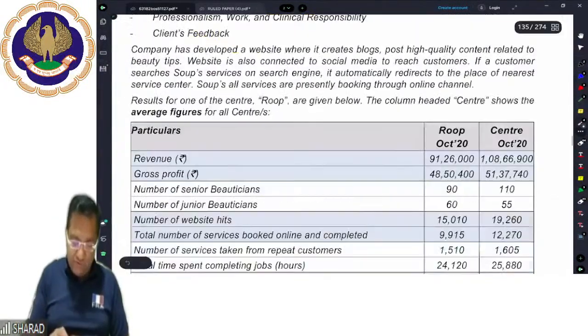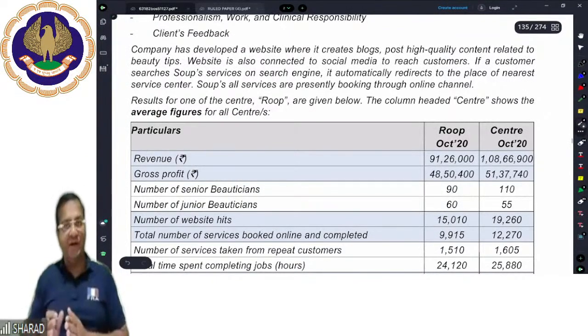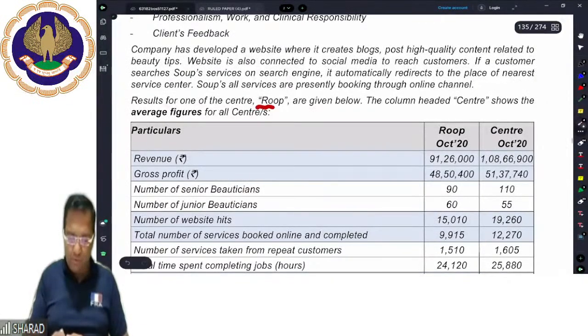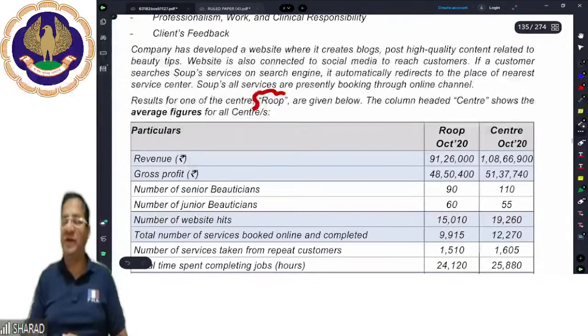Results for one of the centers, the name is Roop, are given below. The column headed center shows the average figure for all the centers. So we have 150 centers. Out of 150 centers, detailed financial and non-financial data have been provided for one of the centers named Roop, while the other column headed center is the average of all the remaining 149 centers.